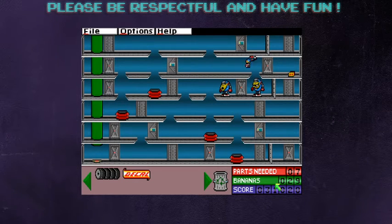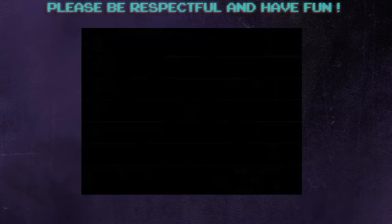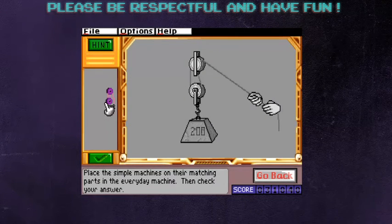Shark decal. 65 horsepower? Nah, that's no good. We need 80. Let's go up here and get going. Where are the pulleys? I wonder where they could be.